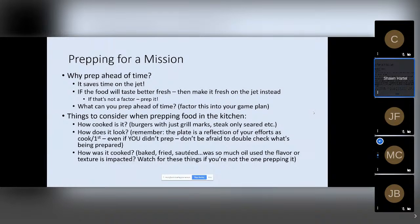So things to consider when prepping food in the kitchen: how cooked is it? Did your burgers get completely cooked, or were they only done with grill marks? Were your steaks only seared, or were your steaks cooked medium rare, or are they still rare? So keep those things in mind so that way you know how to finish preparing them on the aircraft. How does it look? Remember that the plate is a reflection of your efforts as the cook and basically you as the entire flight attendant crew. So even if you didn't prep it, don't be afraid to check what's going on in the kitchen as things are being prepared ahead of time. If you had a specific vision in mind and you relayed that and you notice that it's not being prepared that way, don't be afraid to speak up and say something about it.